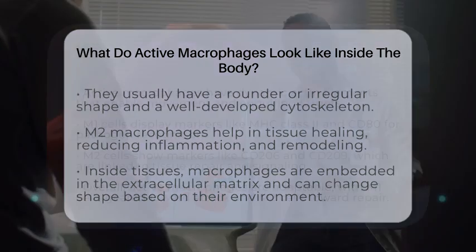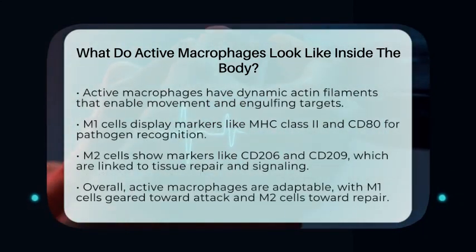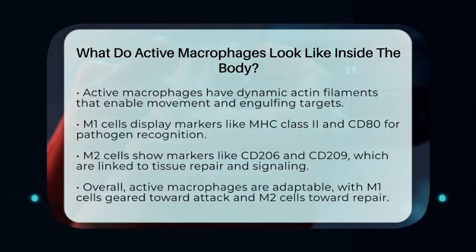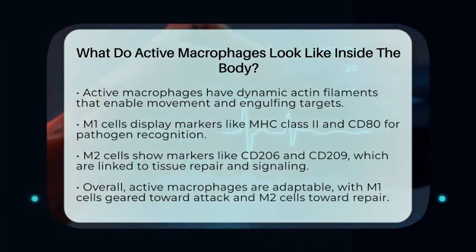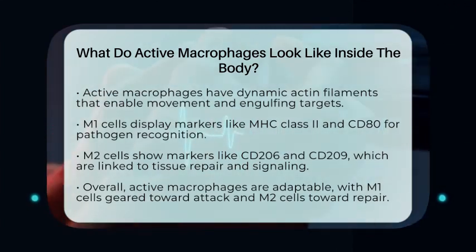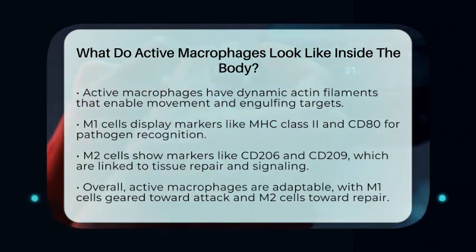M1 macrophages often have markers like major histocompatibility complex class 2 molecules and CD80, which help them recognize and present pathogens. M2 macrophages display markers like CD206 and CD209, which are involved in signaling and tissue repair.